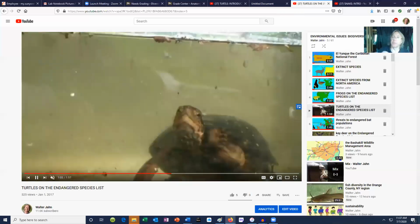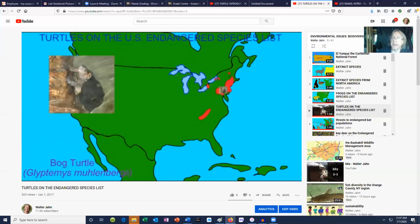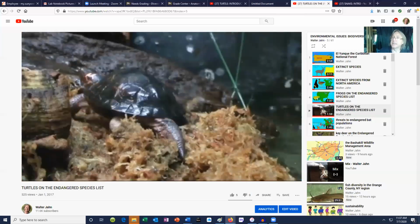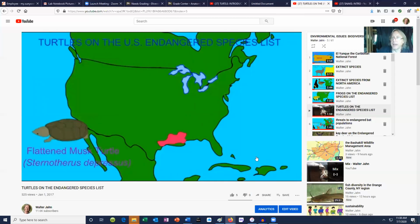So there are some which are threatened and protected, but not close to extinction, such as the spotted turtle that you just saw, or the wood turtle. So even in our area, there are species which are on the endangered species list, some, such as the bog turtle here, being more endangered than others. And so when we consider endangered species and biodiversity, obviously reptiles are very important.